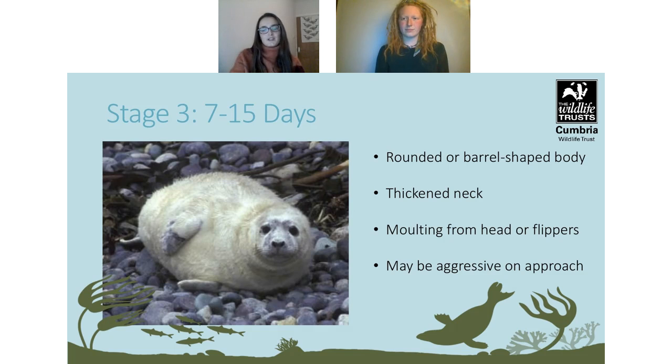The pups, especially in the early stages, will only be found at the high water mark, because they can't swim, so they've got to stay above that line.